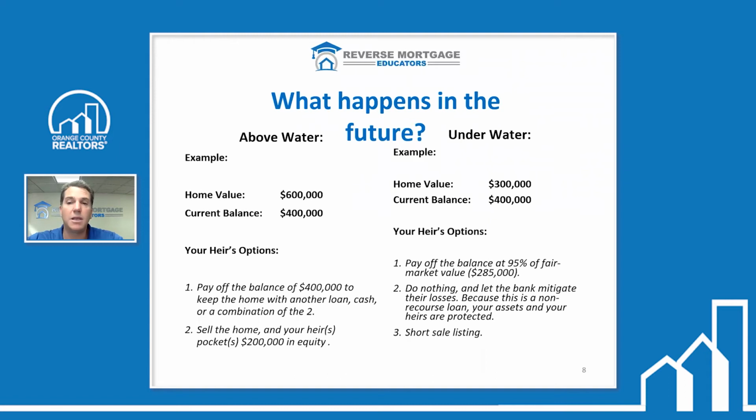But the heirs can get involved and stop that if they want to. Finally, they could short sell it. If the heirs don't want the house themselves, but they don't want it to go to foreclosure, they can have one of you all list the home. So this is the general idea from this slide. The government, the bank, the investors, nobody wants this home. They're giving the heirs 12 months, as a matter of fact, to figure out how to sell it or get a new loan because they're awful at foreclosing.